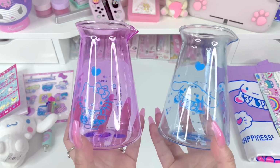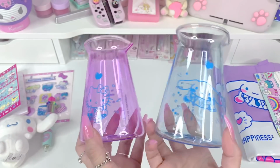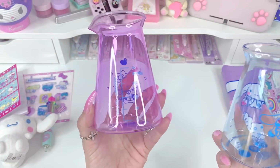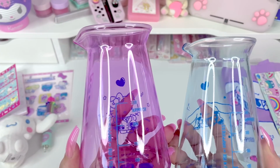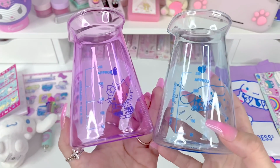This looks really cool. So this one is Hello Kitty, and it's a nice lilac color, and this is Cinnamoroll, and it's blue. And I like that it has the measurements on the side. I hope they're accurate. Let's see. Me equals happiness. So cute. So yeah, I'm not sure what measurements these are because it doesn't say.